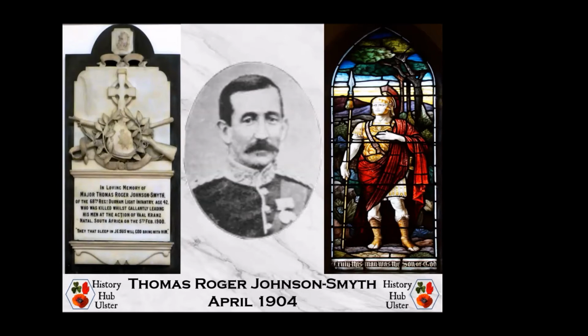I think they must have had a contract with the Church of Ireland to do stained glass windows, because their name crops up time and time again. It was dedicated on Sunday, the 24th of April, 1904, by the Reverend Richard Usher Greer, Rector of Christchurch. The Reverend Greer would later serve as a chaplain for the Ulster Division until his death in June 1915.